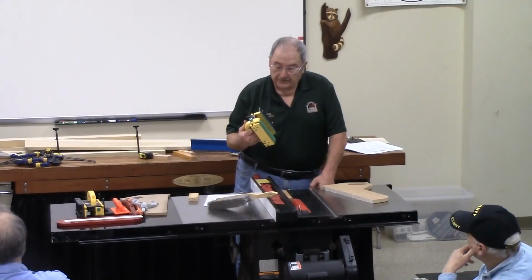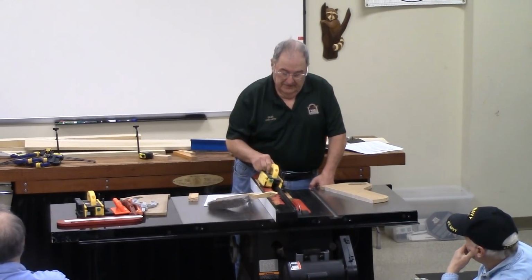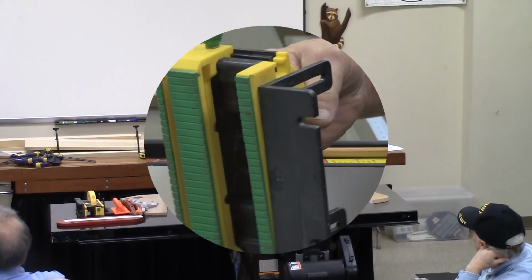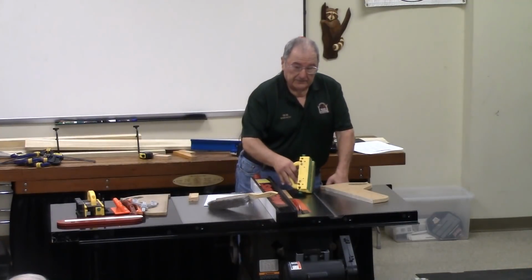Another one of my favorites, since these things came out, is the Micro Jig gripper system, as they call it. So, we'll go on here.